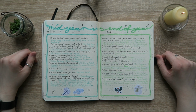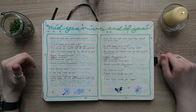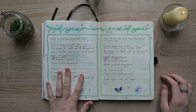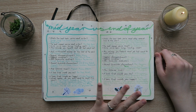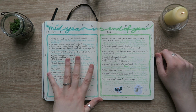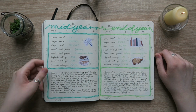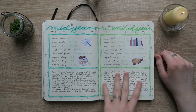Now on this next page, I did this mid-year book reading tag. I don't quite remember what it's called. Basically I did it for the middle of the year and then the end of the year. So this I did at the end of June, and this I did at the end of December. It's basically the same questions, just slightly altered for the end of the year. And I just answered them on the same spread, so I could see how things might have changed throughout the year. And then I did basically the same thing with stats and a little mini wrap up for the first half of the year and then the second half of the year.